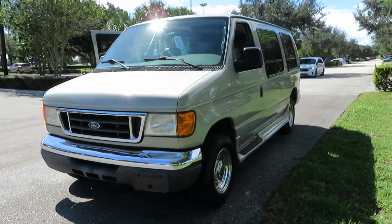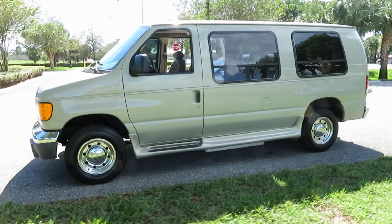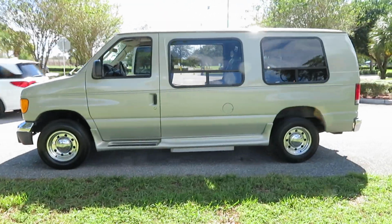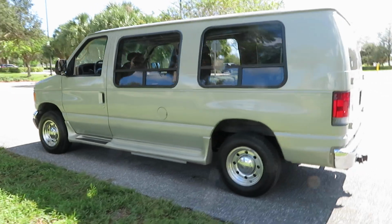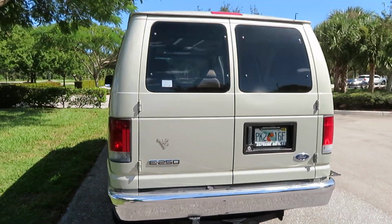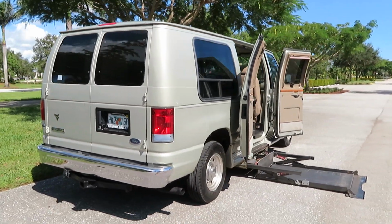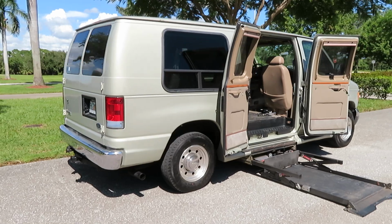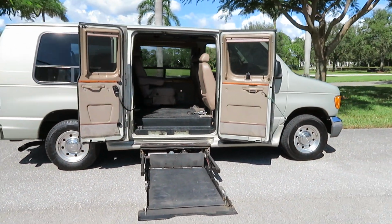Everything is working exactly the way it's supposed to. We did a full service on this van as well. It has brand new brakes all the way around. Paint shows gorgeously. Laser straight down the sides. Tires are good. Tow package. It is a 250 with a Braun UVL. It does have the extra seat inside. It does have Q-strength tie downs in the floor. Very nice, clean van. Will be priced accordingly.